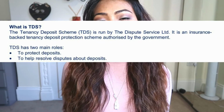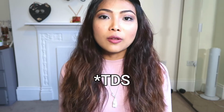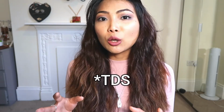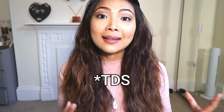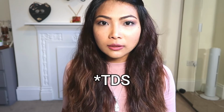The Deposit Protection Service is a scheme granted by the government that protects the tenant's deposit. So by making sure that your deposit is held under DPS, you can ensure that you can get your deposit back regardless. I once moved out from a property and the landlord refused to refund me my deposit because he said that the cost to fix the property for the wear and tear that I caused was going to cost him a couple of thousands of pounds.